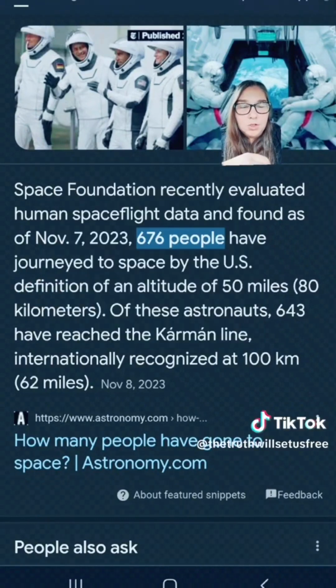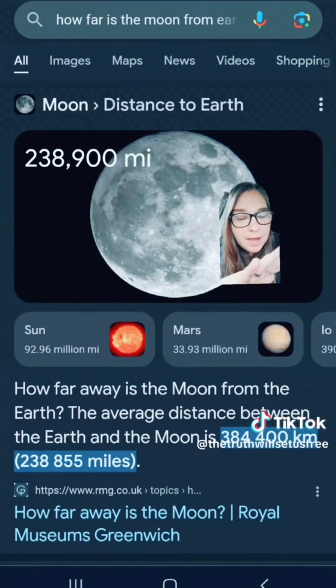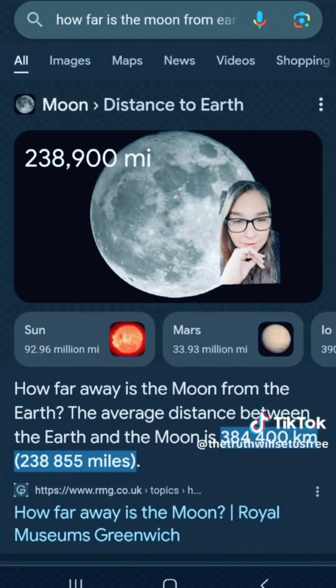Well, according to astronomy.com, only 667 people have journeyed to an altitude of 50 miles, which is nothing. That's not space. 24 have been to the moon and 12 have actually walked on it. Here's something I want you just to think about, okay? Without judgment, just think about this. The moon is 238,000 miles away, right?